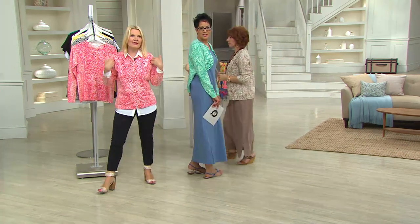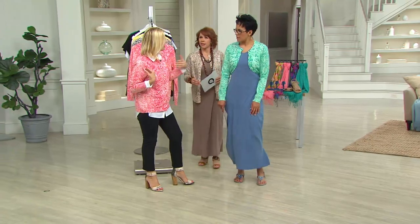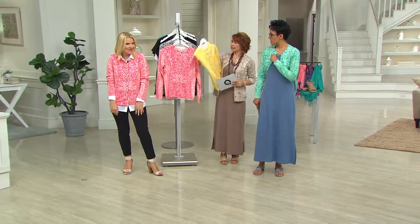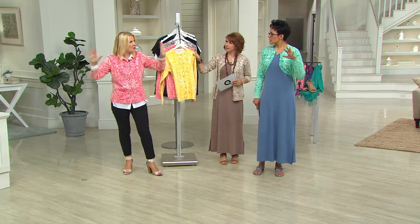If you want to wear a sleeve, you don't want to wear a sleeveless top, and you just want a little something, something. Arm coverage. I love the arm coverage. It means you can get every sleeveless summer dress that you love now.